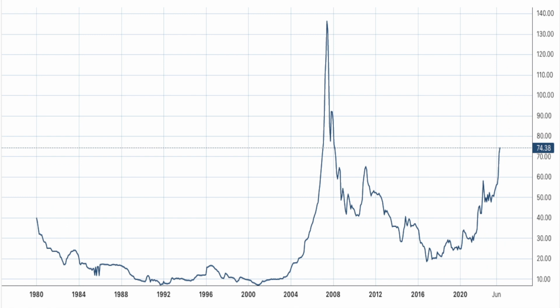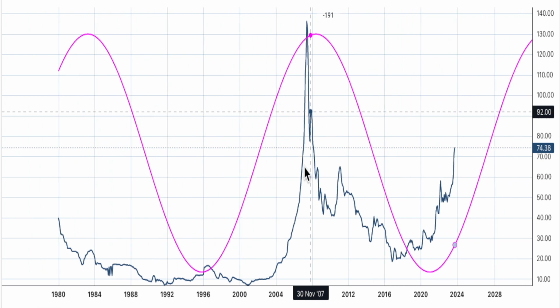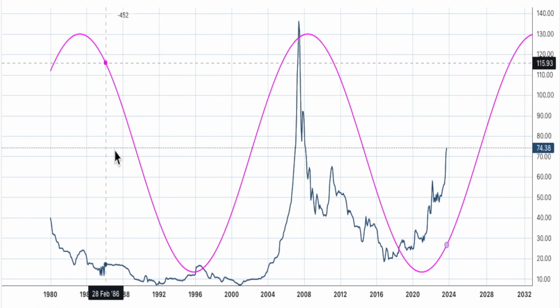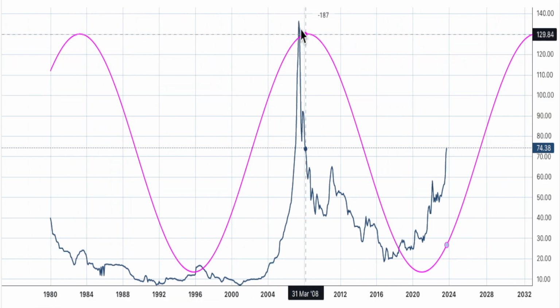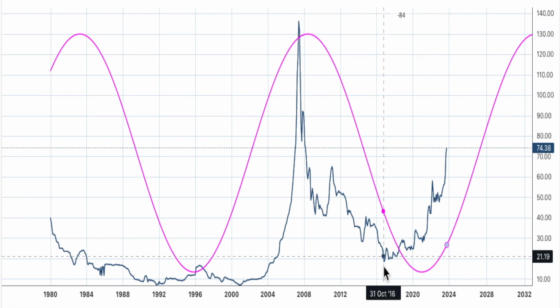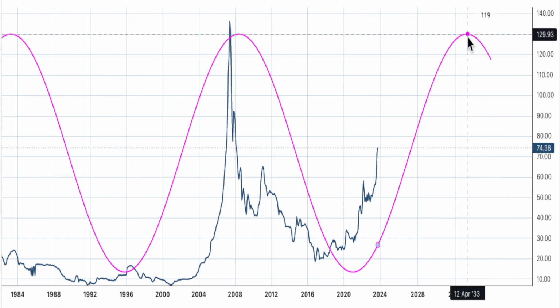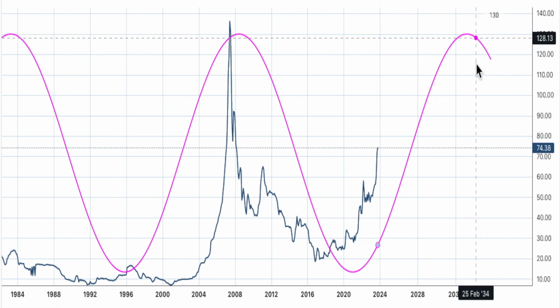So we're going to start off with the big cycle, which is the 302. That's this cycle right here. You can see that it oscillates very close to the top, pulls back, although the low came in 2016. And this cycle is peaking as of right now, and this can always change, until 2033. So this cycle is up.